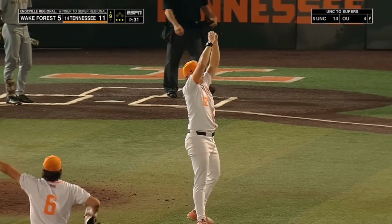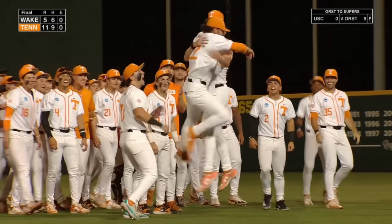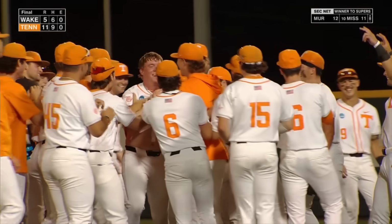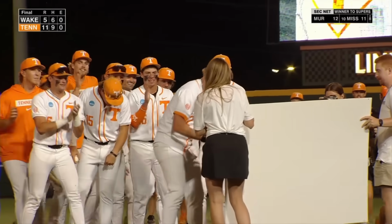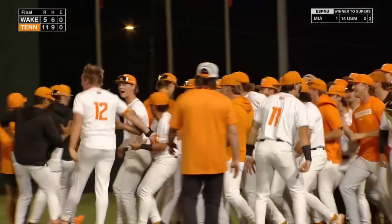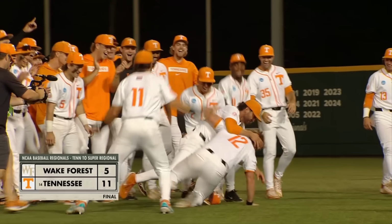The Vols are headed back to the Super Regionals. Head coach and his star lefty. Tony Vitello just beelined it from right in front of the mound, and the balls are moving on. Who needs caffeine when you got Liam Doyle? Yeah. He'll provide plenty of punch.